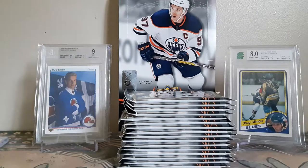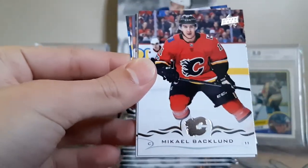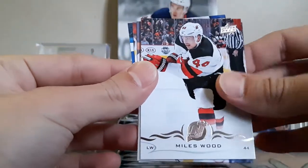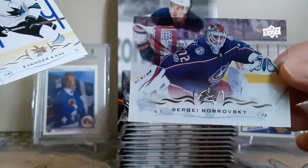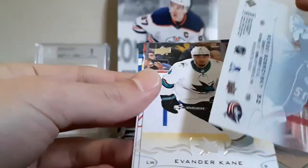Still a ton of packs to go here. Hoping to maybe get a patch or some ink. We got Nick Foligno, Mikael Backlund, Miles Wood, and oh, that's cool. We got an acetate base of Sergei Bobrovsky.